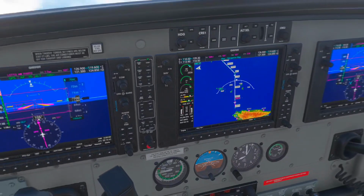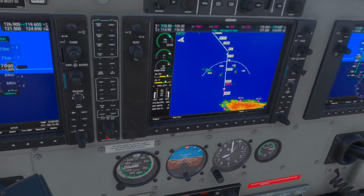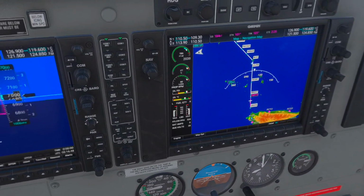Radar, engine's still good. I'm going to squeeze a little more speed out of this now.